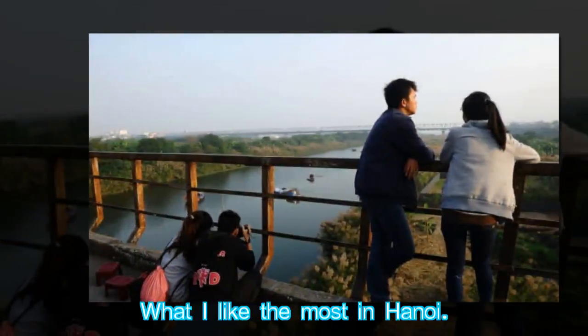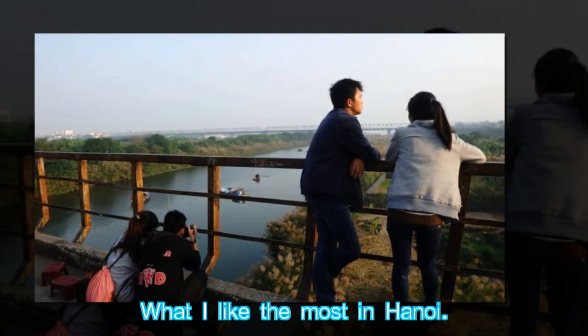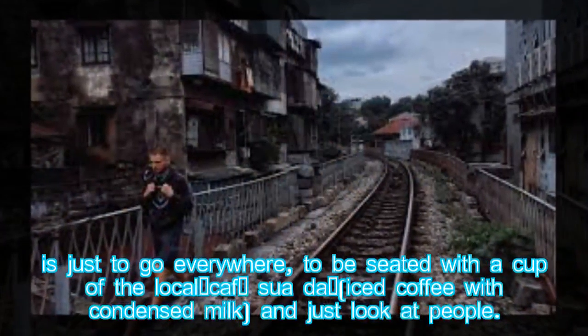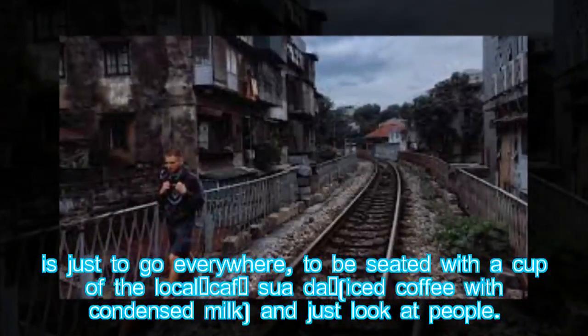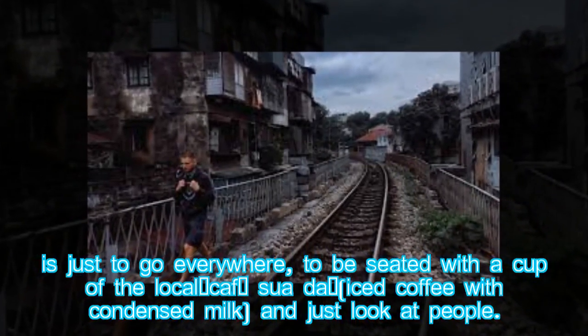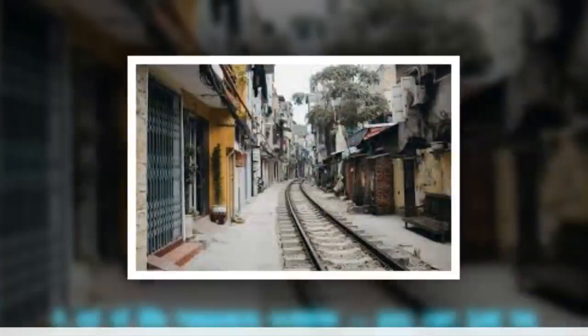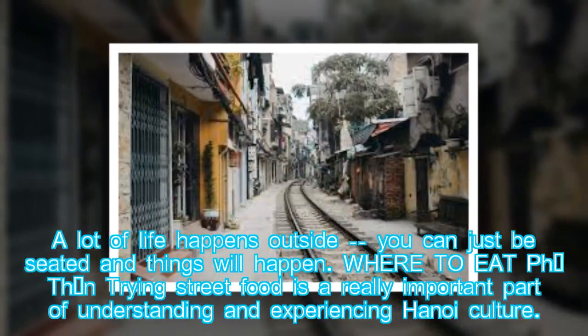What I like the most in Hanoi is just to go everywhere, to be seated with a cup of a local café soda, iced coffee with condensed milk, and just look at people. A lot of life happens outside, you can just be seated and things will happen.